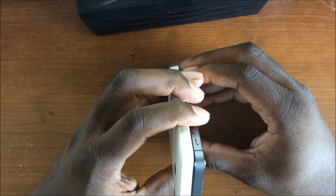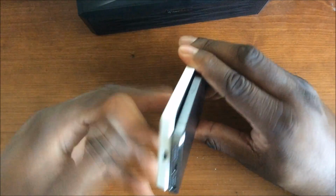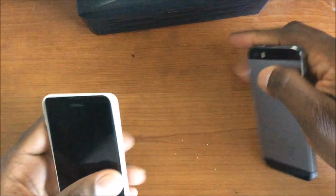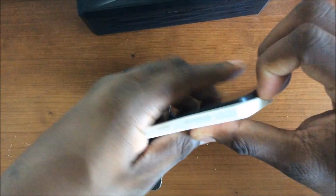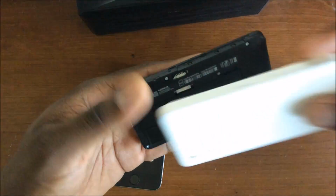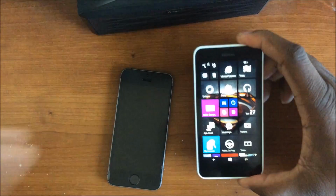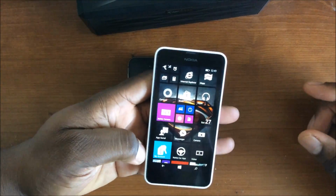Again, the iPhone has a non-removable battery, and the Nokia has a removable battery. So let's go ahead and pop off the Nokia's back to show you. Expansion slot goes here, SIM card goes there, and here's that removable battery. You can also change these back covers and do all kinds of things with it. So the competitor first, which is the Nokia Lumia 635.